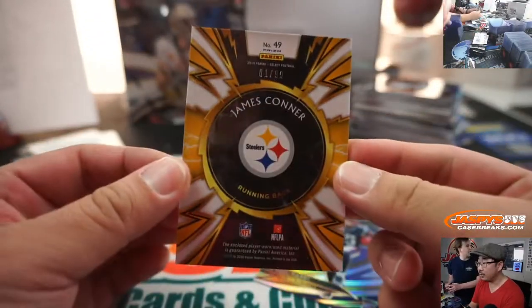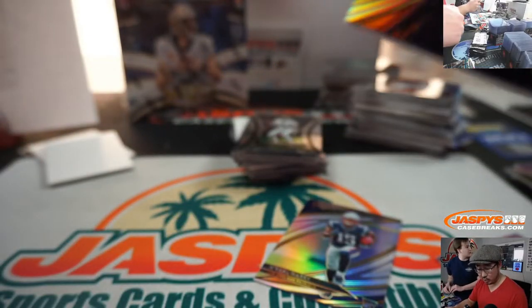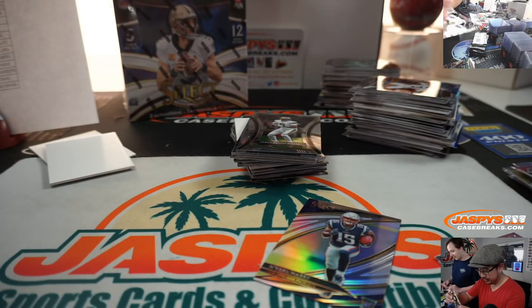There's James Conner, relict 1 out of 99 for the Steelers. James with the Steelers.